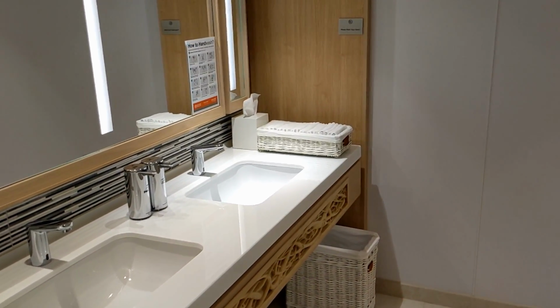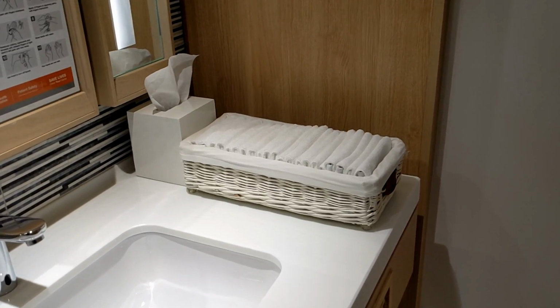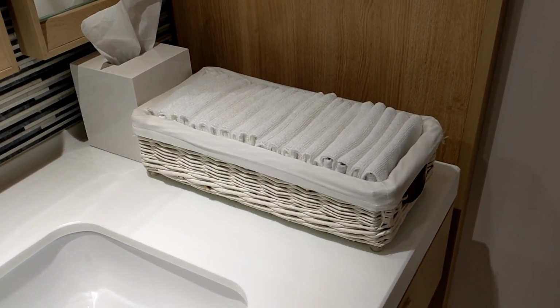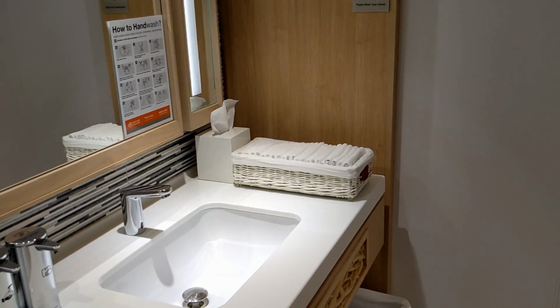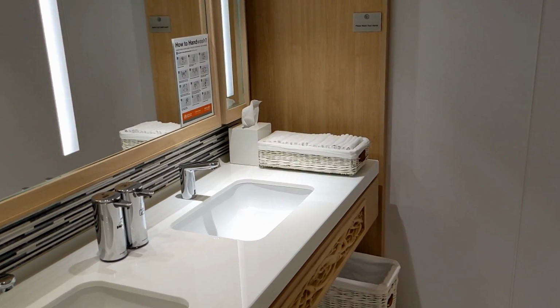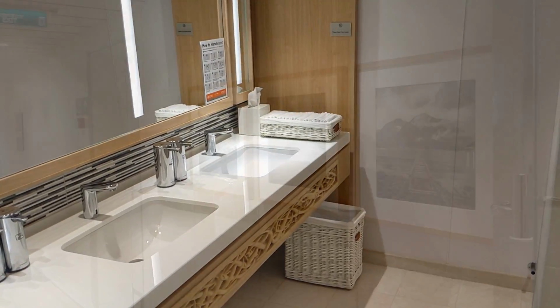The restrooms in common areas of the ship are fantastic. They use cloth towels instead of paper towels. You just place your towel in a hamper down below when you're done. And they even pipe in nature sounds like chirping birds to give a very relaxing ambiance.